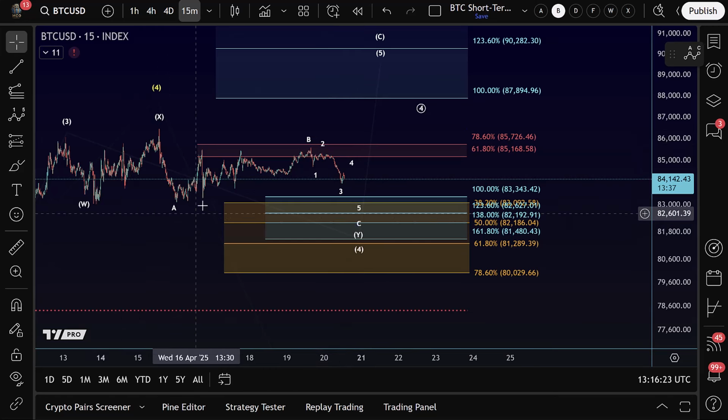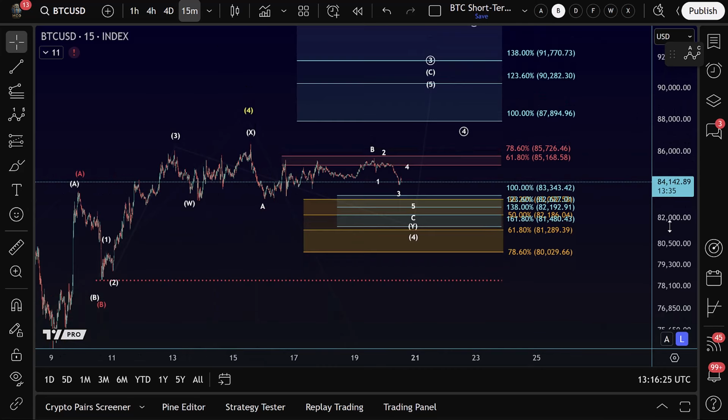Yeah. So that's very much in line with previous updates, very much in line. And as I said to you, it takes a break above resistance here to indicate wave 5 to the upside has started. Until then, it's likely to get back, a test of support again. So that's what we're watching for.